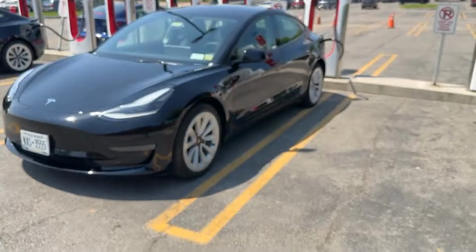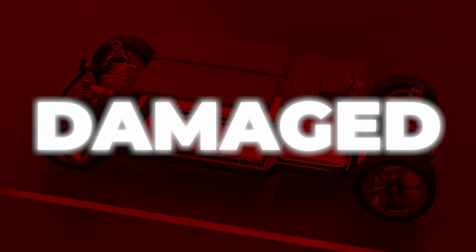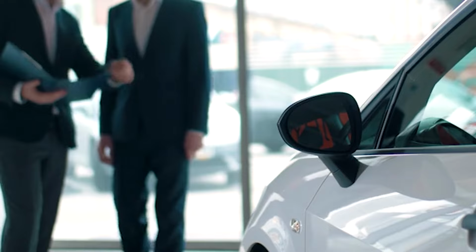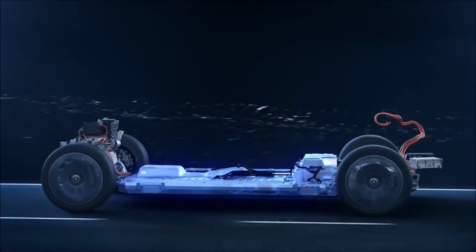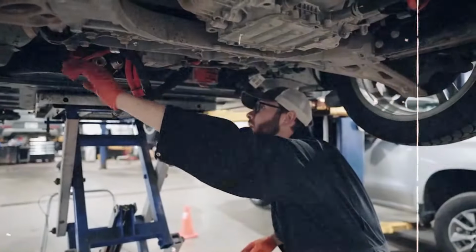One of the most expensive components in an EV is the battery pack. And let me tell you, when the battery pack gets damaged, it's not a quick or easy fix. No, more often than not, it requires a complete replacement, and I don't have to tell you how much that costs. With the sophisticated and delicate nature of EV batteries, these repairs can sometimes approach the price tag of a brand new vehicle. So, in short, repairing an EV is no simple task, my friends.